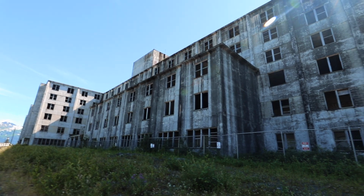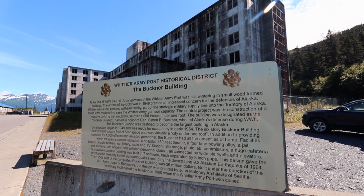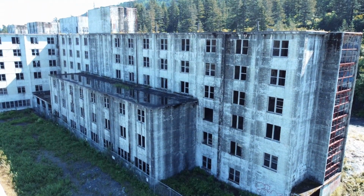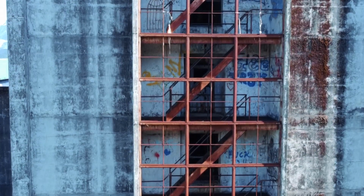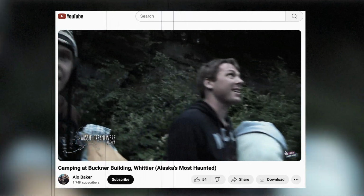The second is the Buckner Building, which simply put is a lot more eerie than the other one. This was actually built for military housing all the way back in the Cold War. And this now abandoned building is said to be a bit haunted. We're about to spend the night in one of the most haunted places in all of Alaska.